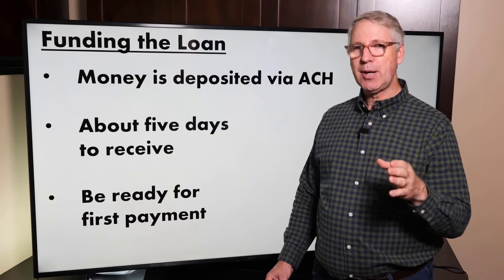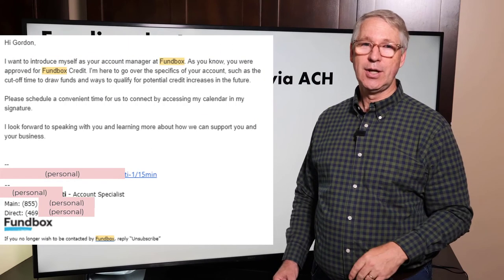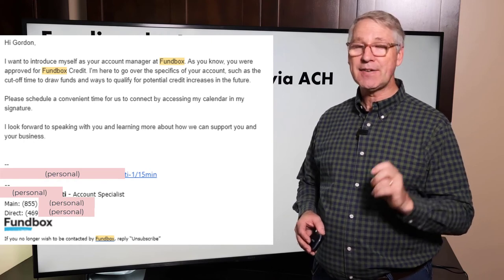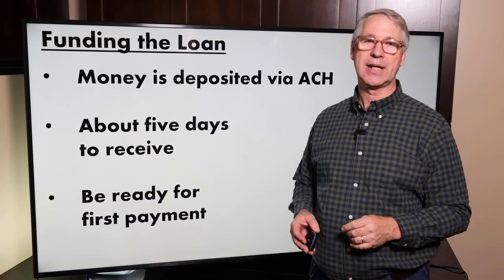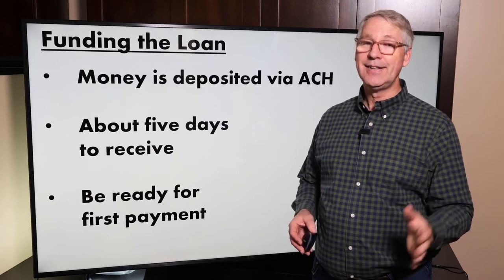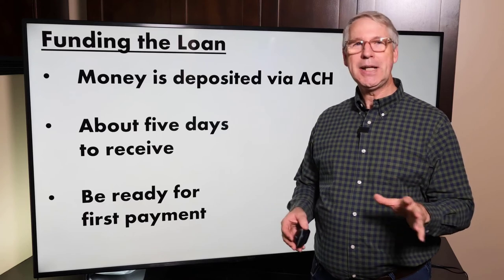In that period of time while I was deliberating on it, I actually got an email from Fundbox, which I thought was a nice touch. In the email, the customer service rep identified themselves by name and asked me if I had any questions they could answer, and gave me a phone number by which I could contact them. So I took the trouble to take the phone call. I was glad I did because I found out some nice information that just made it easier for me to know what to expect.